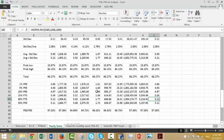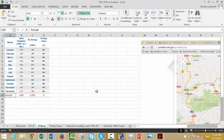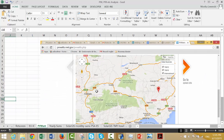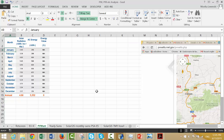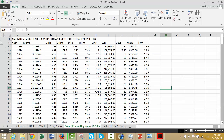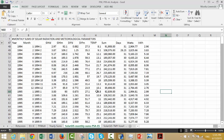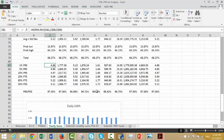So that's one place. The other thing I tried is to go to PVWatts. They have a little map thing here, but it really just goes to the closest place, so it doesn't have the same kind of accuracy. But that's 4.86. Now, if that's true, that would be about a 1%, a P99 according to the data.